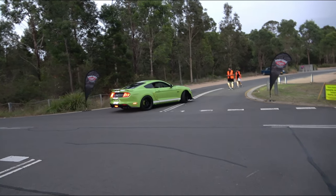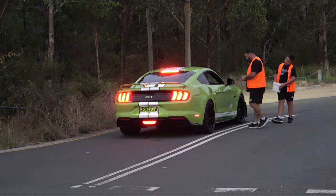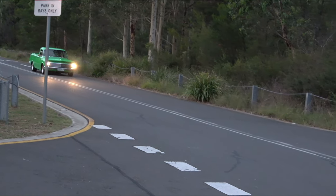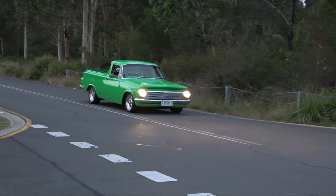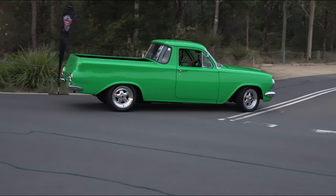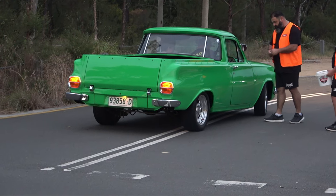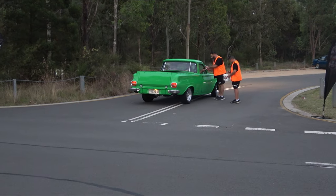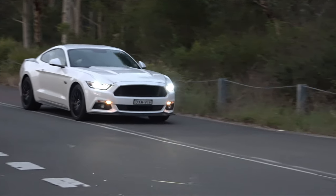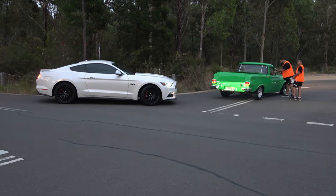Oh, check out the lovely Mustang. Hey, nice. Okay, mate. Comes another beautiful 60. Let's have a look. 62. 63 Holden Ute in a lovely green. Sick. Ford Mustang in the white. Take it easy. Got another car in front of you around that corner.